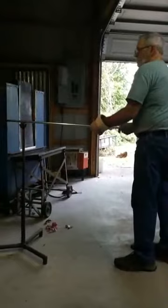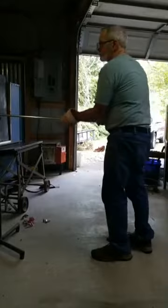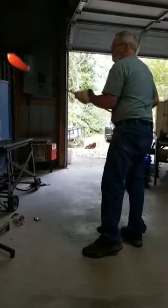Okay, so right now John's in the process of getting the piece into the shape that he needs in order to go into the mold. Mary's using a wooden block. They keep that soaked in water.